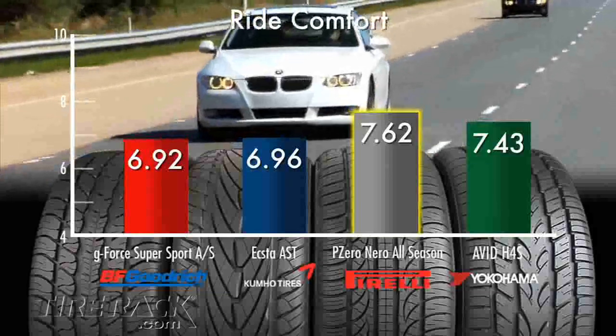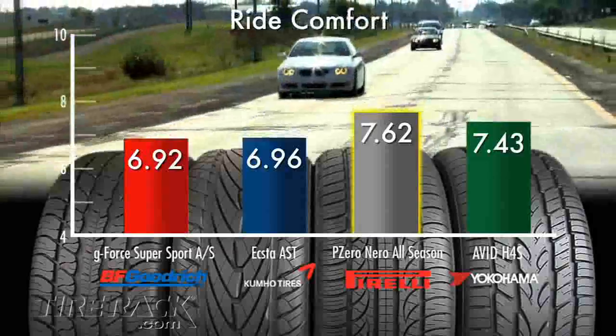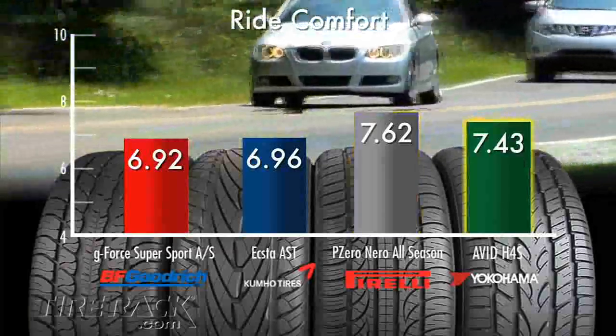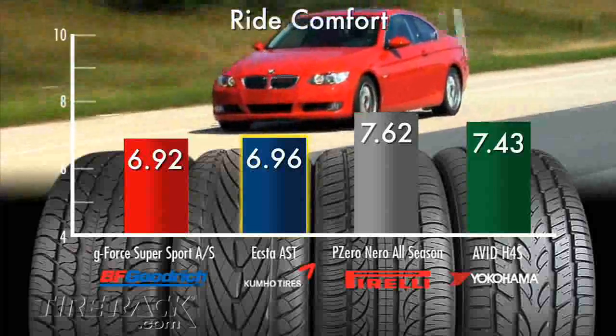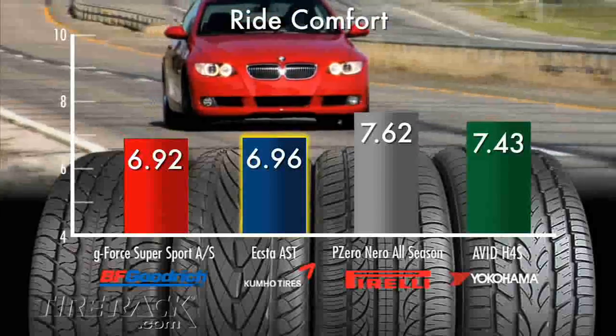Out on the road, the Pirelli P Zero Nero All-Season was a favorite with our team for its compliant ride, doing an admirable job rounding over the sharp impacts. The Yokohama Avid H4S was close behind, also delivering a comfortable ride. Judged on ride quality alone, the Kumho Ecsta AST was ranked third and brought with it a small ping sound as it clip-clopped over the expansion joints on the expressway.